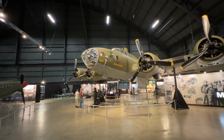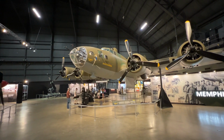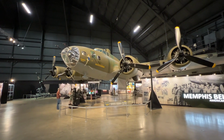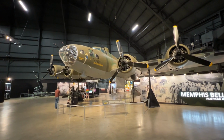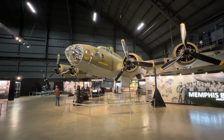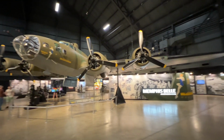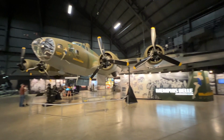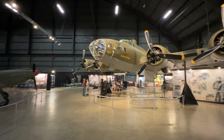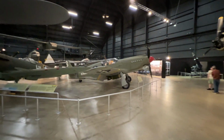You probably recognize this airplane, Memphis Belle. I think it did a bunch of trips over the European continent, dropping bombs. And then after its missions, it came back to the United States and did goodwill missions around the country. I think it was flyable up until it landed here and went into the museum. Pretty cool.